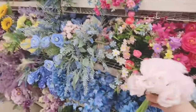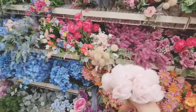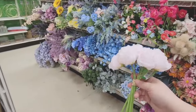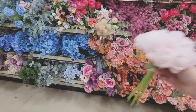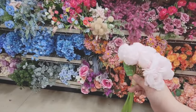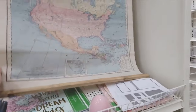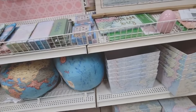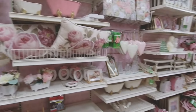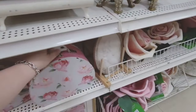Last year I really wanted these. And I was waiting for them to go on sale, but they never did. But I want my husband to make me a wooden planter, so I can buy a whole bunch of these little bouquets and fill it up. Look at this map. I love the colors on these for a child's room. So many pretty things.